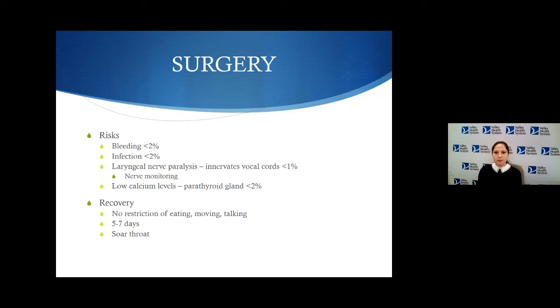Recovery is really fast, anywhere from 3 to 7 days, depending on how fast you clear the anesthesia out of your body. Most people just complain of some sore throat and a little bit of incisional pain, and most people do not require any narcotic medication. And there's no restriction. You can eat, talk, move, and get back to normal as much as you feel up to it.